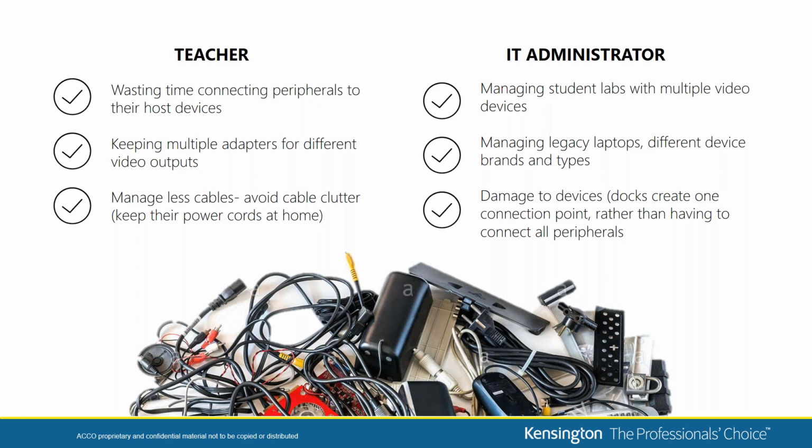And of course, last but certainly not least for IT admins, right, is damage, right? They do not want to spend time having to troubleshoot different devices. So how do we alleviate some of the damage that occurs when you're having to connect so many different cables? That's something that we can definitely discuss down the line with docking.